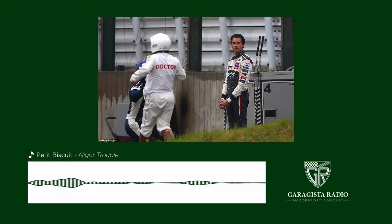Perez pits as well. The medical car indeed parked up by Adrian Sutil's Sauber.